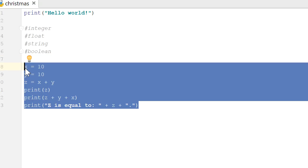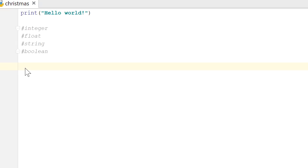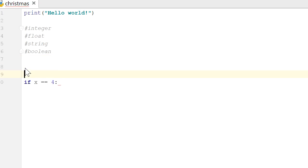So let's get rid of all of this, and let's talk a little bit about if statements. So these are pretty important in programming. You want to have a if something is true, then do this, okay? So it's basically you put if, and then you put some kind of statement. So we're going to say x is equal to 4, okay? And the double equals, let's explain the difference between equals and double equals. Equals you use to set a value, okay? Double equals you use to compare a value.